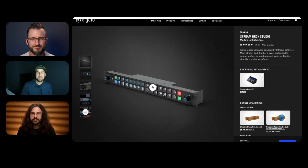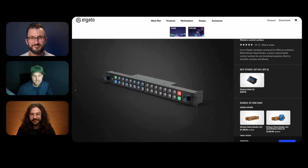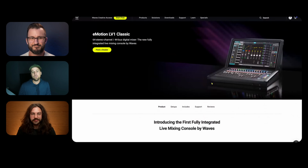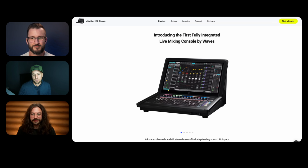We got the Stream Deck Studio. So now the Stream Deck can live in a rack mountable position. Plus it's got all sorts of other powerful features, a cool microphone mount for your drum set, and then some huge news from Waves Audio with their new LV1 Classic.